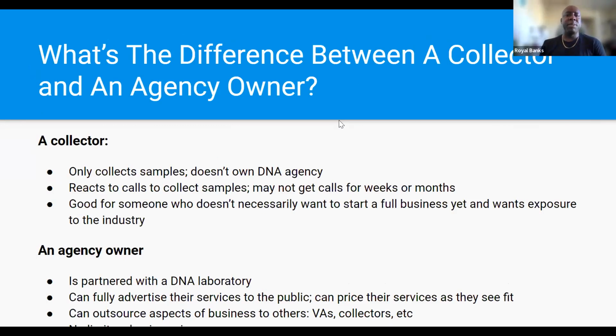So what's the difference between a collector and an agency owner? You may have seen, depending on my tweets, me tweet out, hey, this is where you can learn how to be a DNA collector. And then this is where you can learn how to start your own DNA agency. So there's a difference.